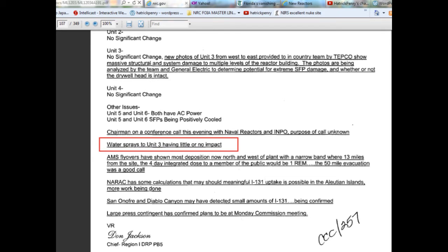Okay, this screen capture here, this next one, shows us water sprays to Unit 3 having little or no impact. I wanted to show you in these documents, and there's plenty more references to this, that the water dumps, the sprays from the concrete pumper trucks are having little to no effect. And the NRC is very well aware of that. They're also well aware of how long it takes to get in and even begin to try that ineffective little swatting at this giant dragon. It's not doing a whole lot of good.